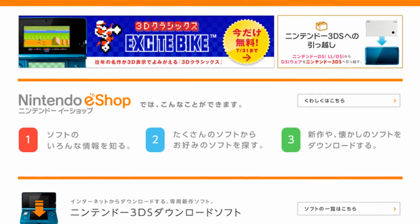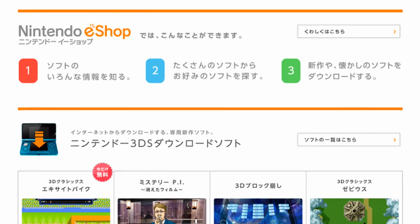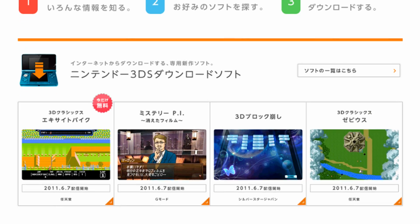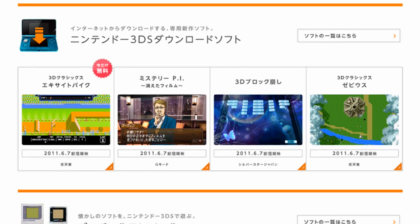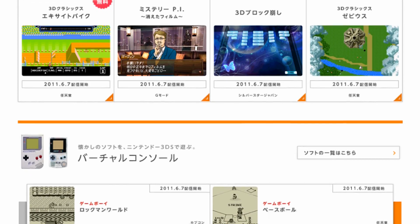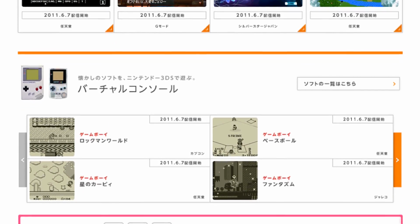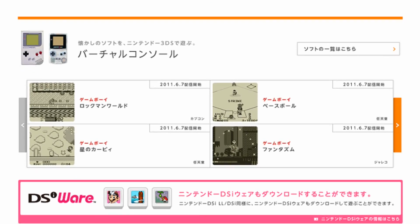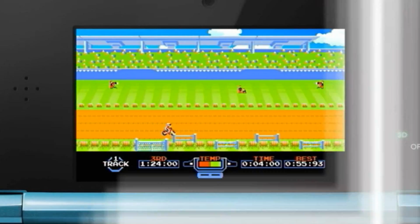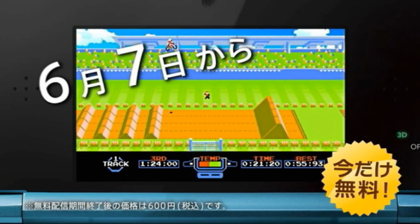Think of it as the Nintendo channel on your Wii, but combined with the shop channel. So there's a lot to see in this one eShop. It's really a much more improved experience. You'll be able to learn more about a game before you actually purchase it, so as you can imagine, that's pretty beneficial. Of course, it is also a shop, so you can virtually purchase lots of downloadable games. The Virtual Console will offer up Game Boy titles, DSiWare games, and brand new original software made especially for the eShop. For a limited amount of time, you can even grab a free 3D Classics version of Excitebike.